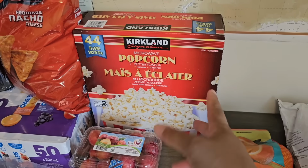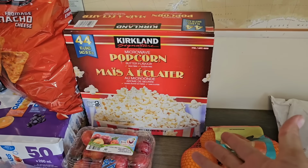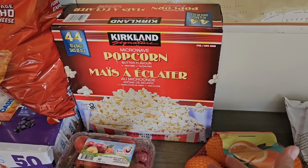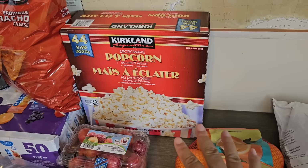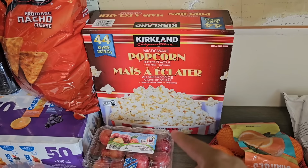Perfection. So this is something that we just have in our pantry for the year, and I don't ever have to buy it often. And it was time that we got some popcorn for summer. It's also way cheaper than chips too, so I just like that popcorn.